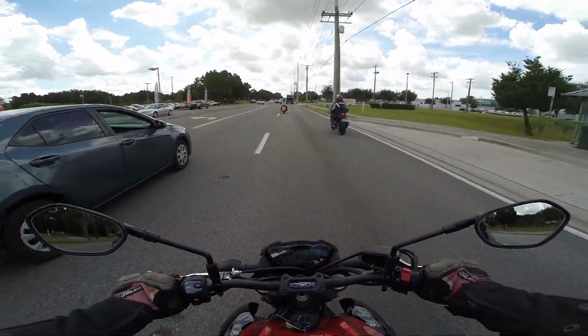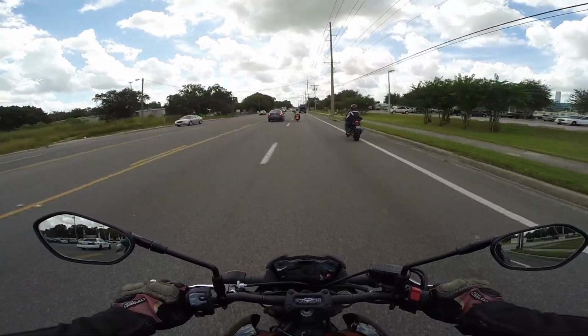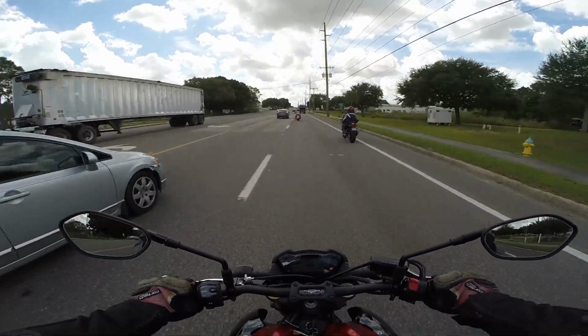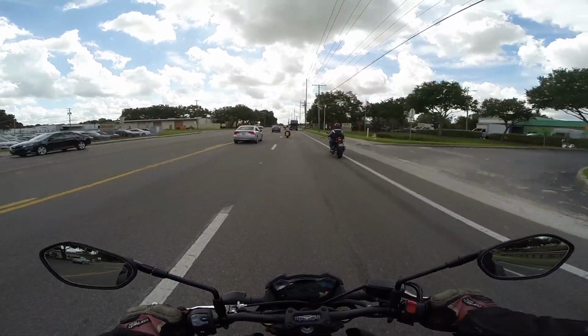This is a great bike. This could be a city bike without any doubt. It is that light and nimble. Really doesn't feel like a big 1000cc engine. I mean, a 1000cc engine is a big, chunky engine, but it's carrying its weight really low. This does not have any kind of top heaviness at all.